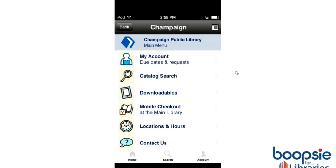So please let me know if you're interested in adding this. And if there are a few libraries that want to get it real soon, we would love to add a few more before ALA later in the week.